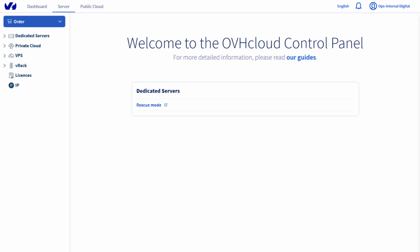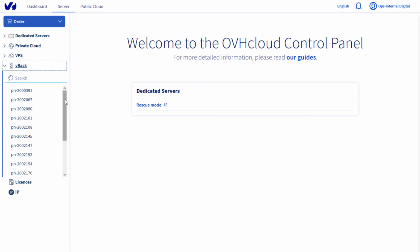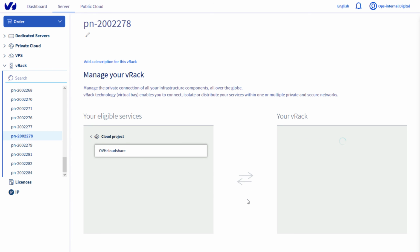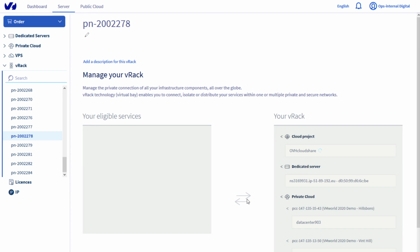In order to add OVHcloud public cloud services to your VRAC network, all you need to do is go down to the VRAC. The one we've been using is 2278. Highlight the project and click Add. Now that project and all of the instances within it will already be a part of the VRAC. And again, able to ping anywhere in the world. Now we need to configure the public cloud.